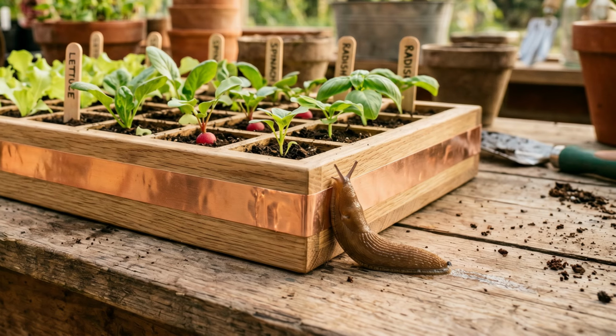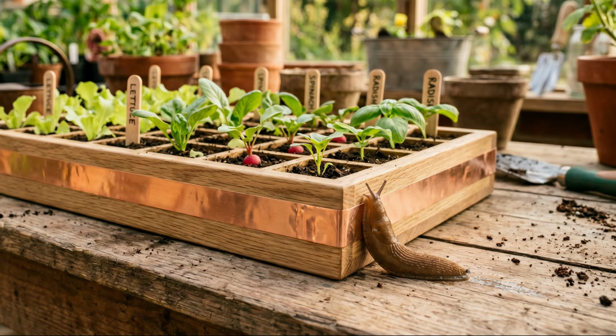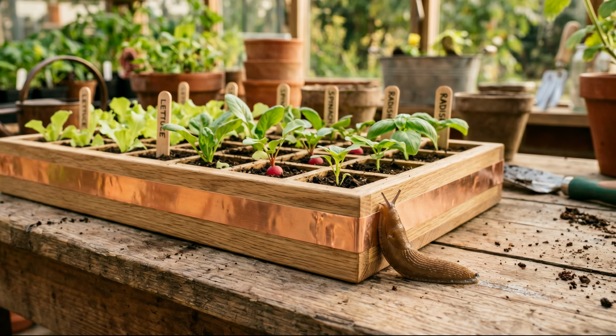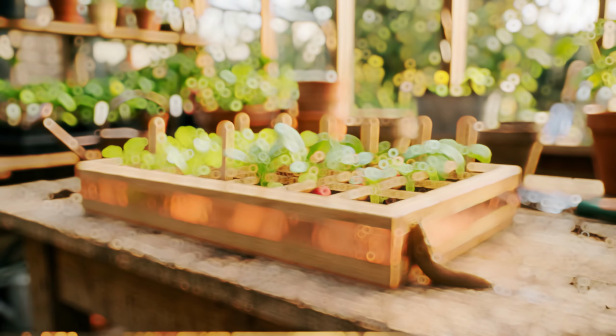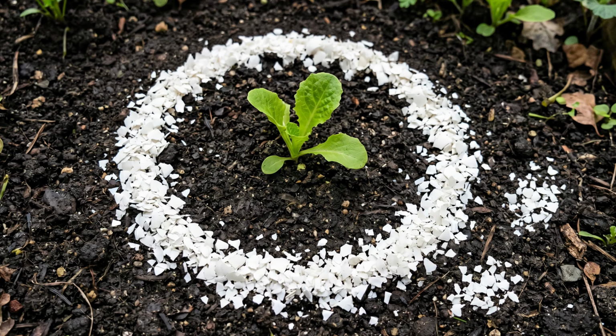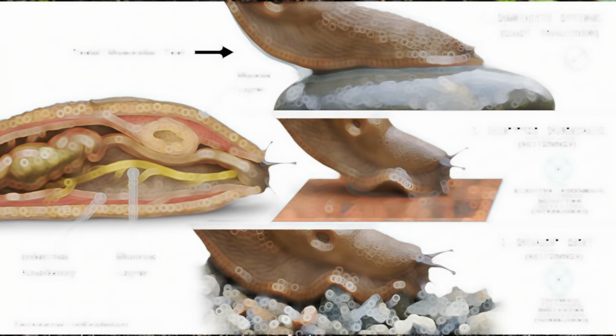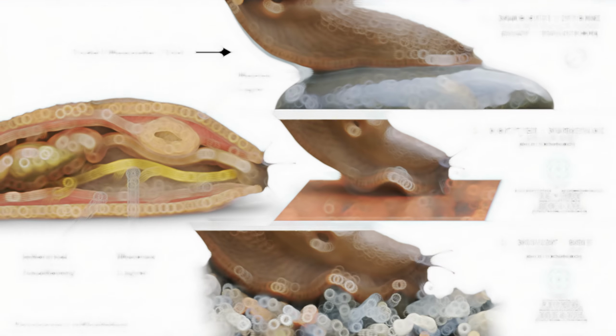Copper tape around seed trays genuinely works. The mild electrical charge produced by the reaction between gastropod mucin and copper is enough to deter crossing. It does not kill. It redirects. A gritty barrier of crushed eggshell or sharp horticultural grit around young transplants creates a tactile deterrent. Gastropods move on a single muscular foot. Surfaces they find uncomfortable to cross, they avoid. And raising seedlings to a size where their root systems are established before planting out removes the vulnerability window entirely.